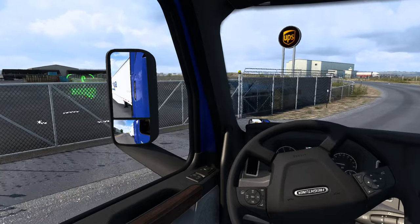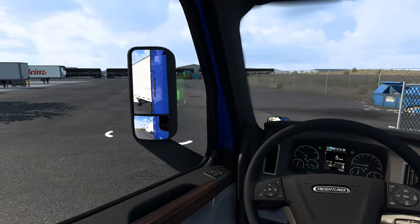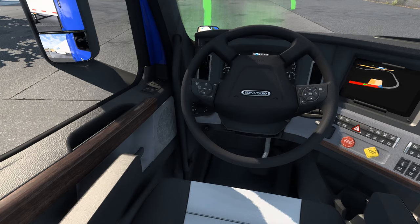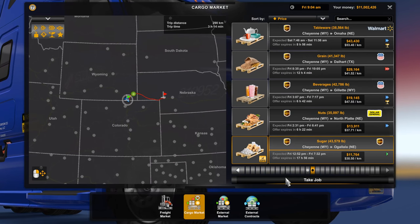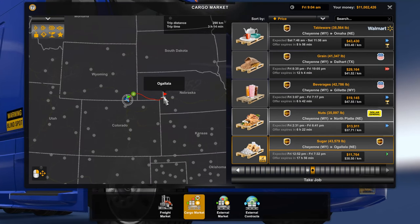Come on, gate, open. We got cars behind me here. We are here. The hazard zone. I wish this was further in. Oh, really? Because then my trailer wouldn't be half out in the thing. So, yeah, we're taking sugar to Ogallala, Nebraska. I don't know how to say that.